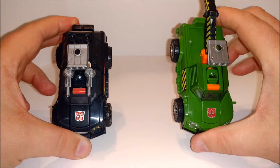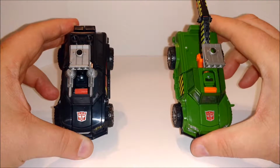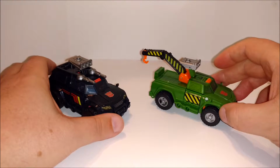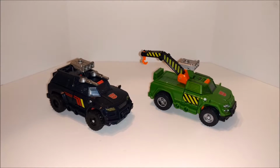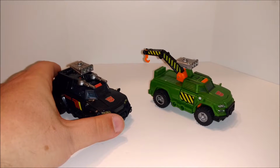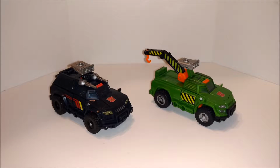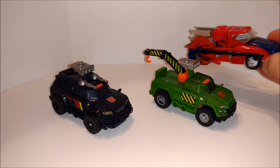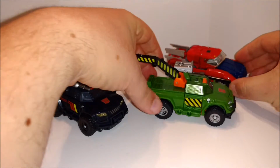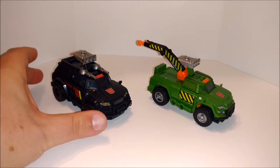Remolds, repaints, but expected, but good quality though too. So I can't say that they're not bad quality figures. They're real good. They're real nice. And of course we had to get them, but it's sad that we got them so downsized from the original. Even the Orion Pax I'll put over here is almost as long, and it's a little bit bigger.